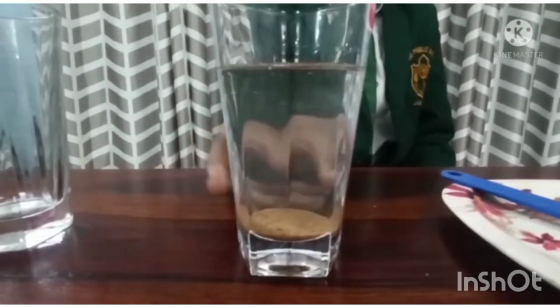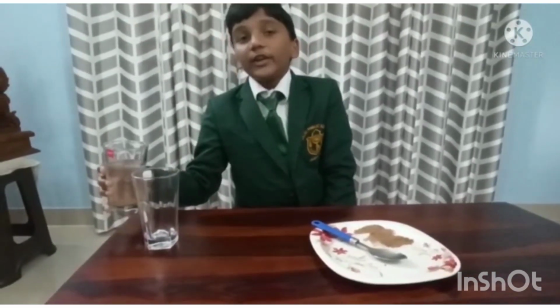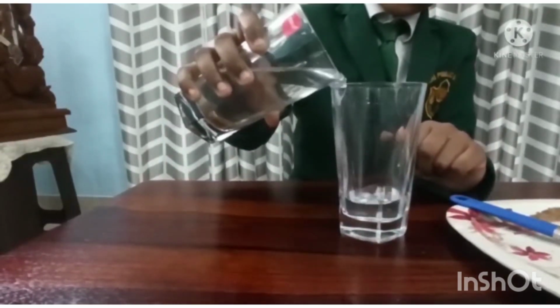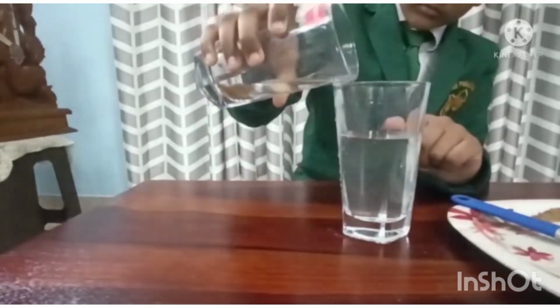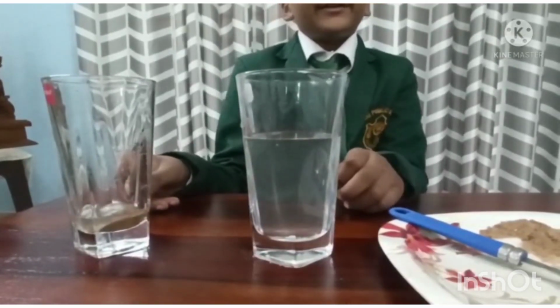This is called sedimentation. Now we can proceed to decantation. Now we will take the clean water and pour it into another container. Slowly we are pouring. Now the clean water is separated. This is known as decantation. We have studied about decantation and sedimentation.